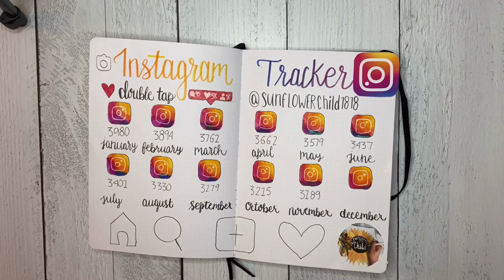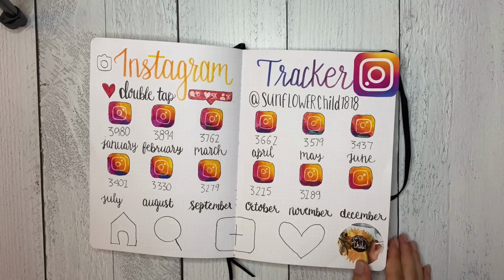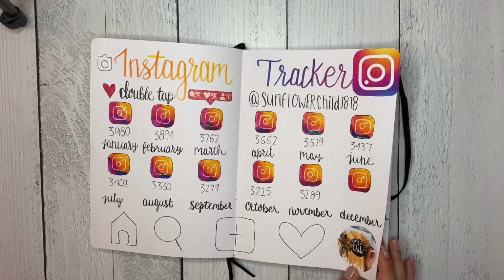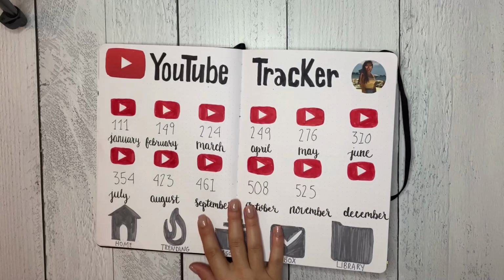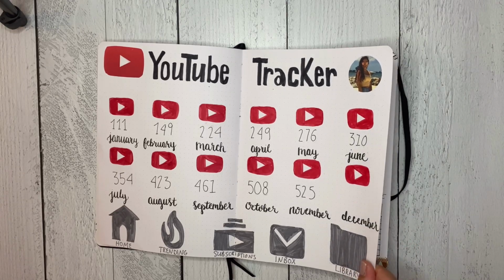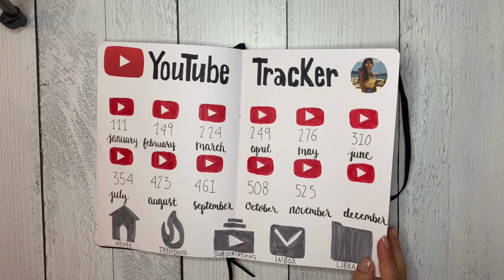I made an Instagram tracker, but I don't really use this Instagram anymore. And then I have a YouTube tracker. I have consistently done my plan with me's every month, but towards the middle of the year, I just got so busy with creating my website and I was pregnant, and it is just so hard to keep up with everything that I want to do, but that is okay.